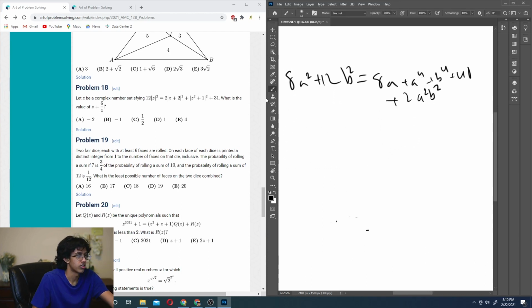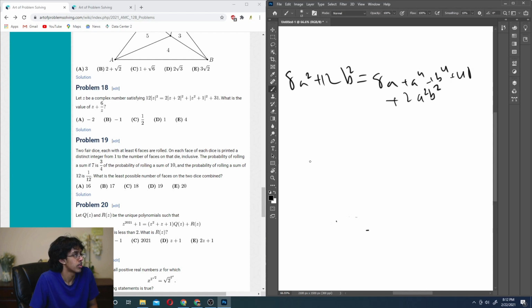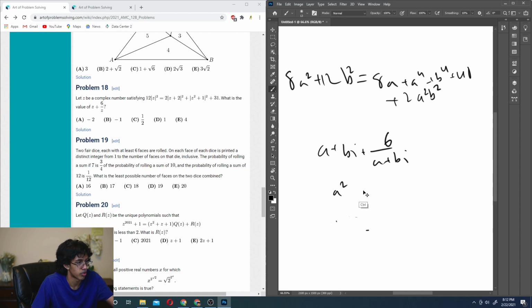Okay, so the strategy is, what is the strategy? I want to complete the square somewhere, but where do we complete the square? I don't get it. No. Okay, well, let's see if we could find the answer in terms of a and b. So a plus bi plus 6 over a plus bi will give you a squared minus b squared, plus 2abi over a plus bi, plus 6. Okay, which doesn't seem too nice.